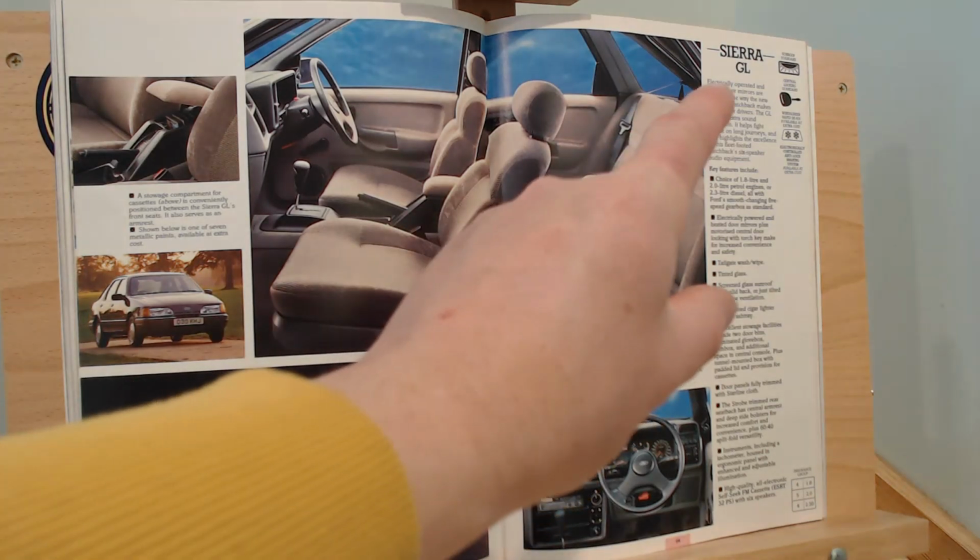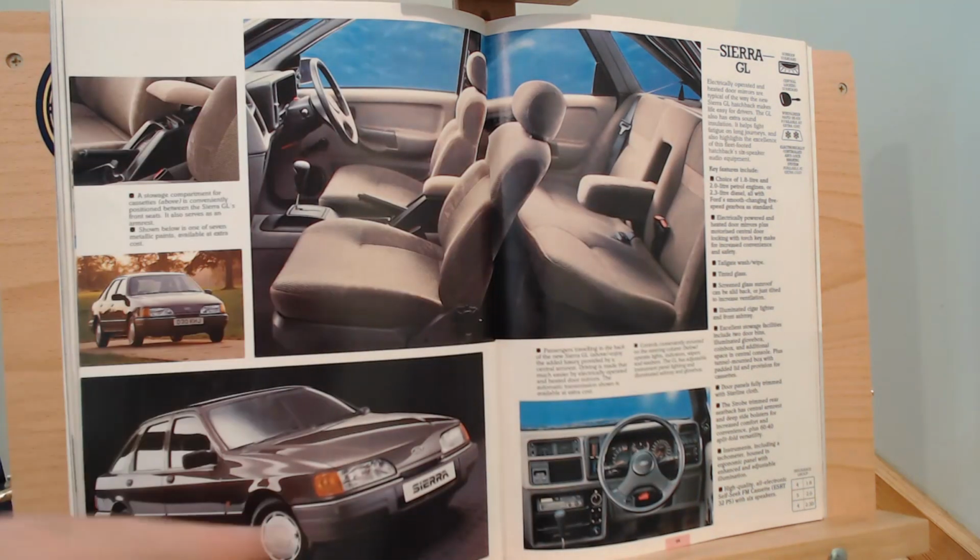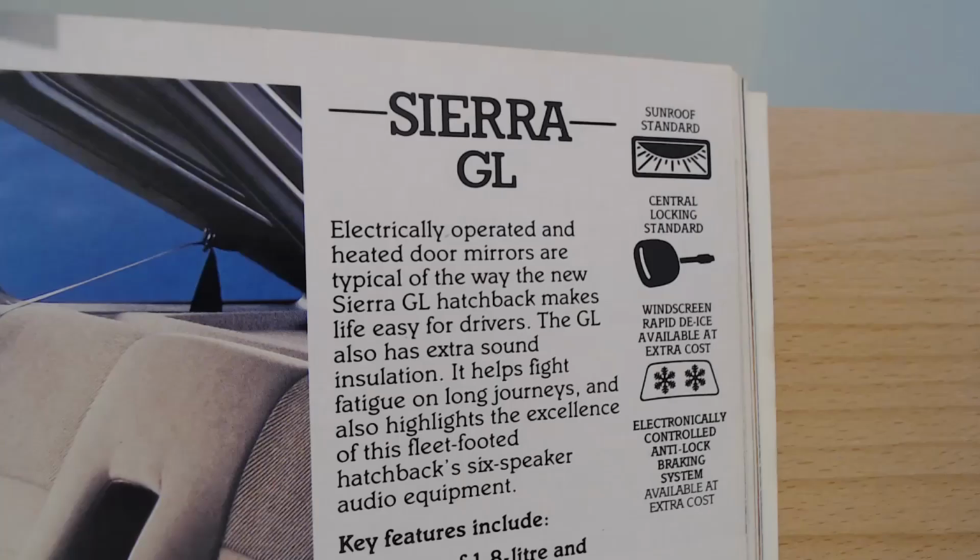Anyway, I'm talking nonsense, really, but we'll have a look at this text and we'll look at some of these images. So first of all, at the far right, it tells us we get a sunroof standard, all-important central locking. It was a pretty big car, really, not to have central locking, but nice to see it on the GL. Windscreen rapid de-ice available at extra cost, and we've got ABS available at extra cost as well.